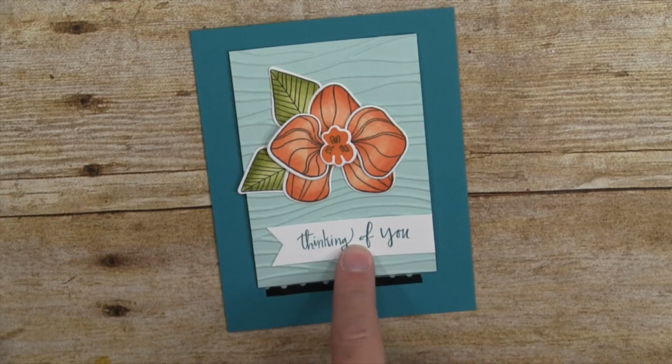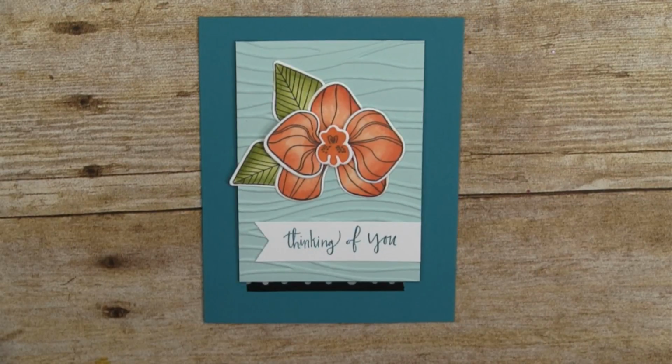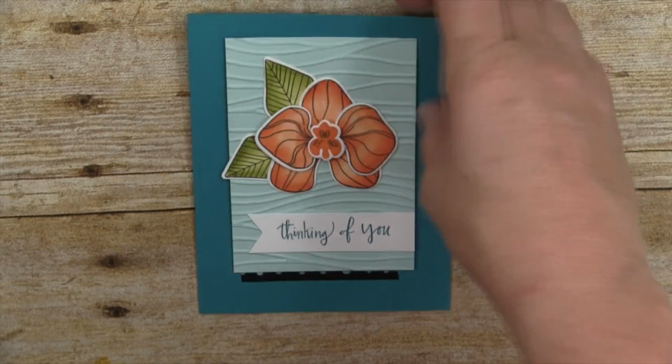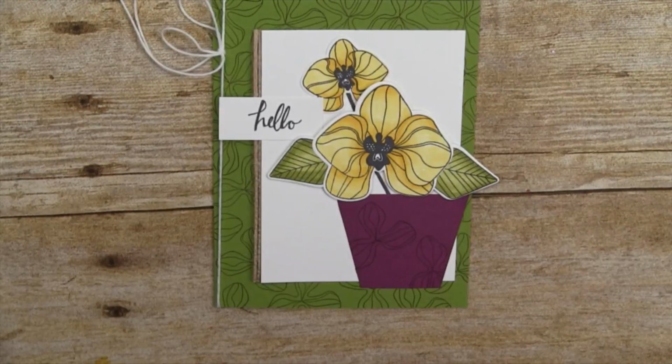Somewhere in the brochure for the Blendabilities, this is one of the cards, so I just copied it. It's beautiful. People paint the Mona Lisa; I copy Stampin' Up. That is one of the first places I look for ideas: the catalog and the Stampin' Up! website. Here's the second one. Same thing. That's beautiful.